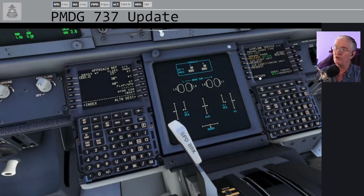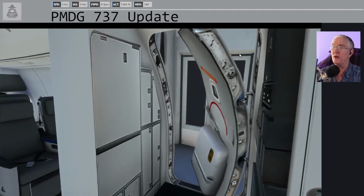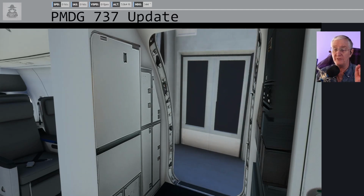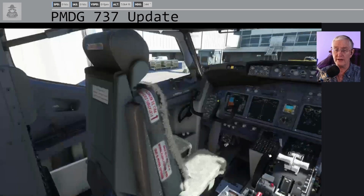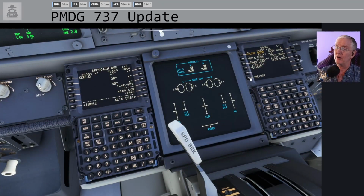So now what we'll do is we can come over here, go to the door. You do have to open your own door here. And so there's the door open. One of the things I also like about the Phoenix and the PMDG is they did a really good job of setting the door coordinates. They really do match up, which is nice. Okay, go back over here.